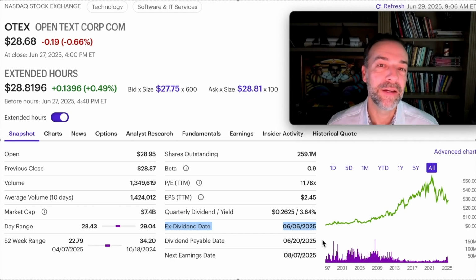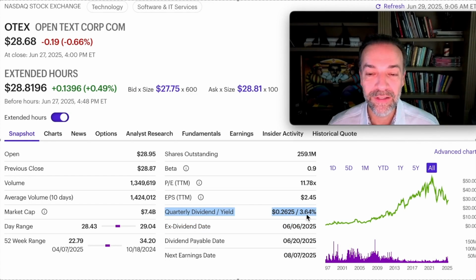And it also paid me in another way. Since I was in a covered call and I owned 600 shares of OpenText, it allowed me to receive this dividend. You see, OpenText was going ex-dividend on June the 6th. And the dividend on this AI stock is pretty good. It's currently at 3.64% or 26 cents per share. So I was very happy to receive that times the 600 shares that I owned.